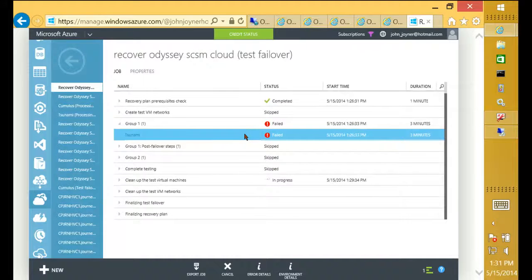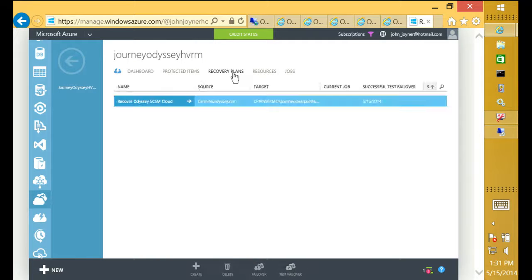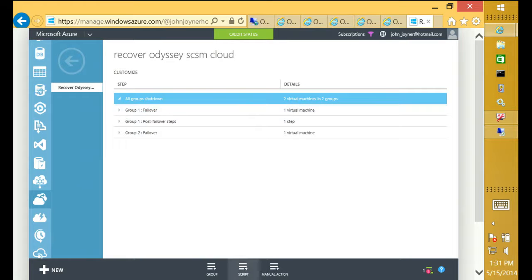you can see how I described the mini replication engine. If we look at the recovery plan, when I author the plan, we have these 3 buttons at the bottom: group, script, and manual action. What I had provided for in the demonstration, which didn't work, I'm very sorry, a dialog box would have popped up after the first machine was spun up and said, ready to proceed to the next one, and I would have clicked OK.